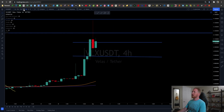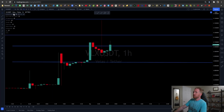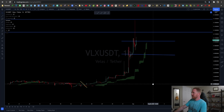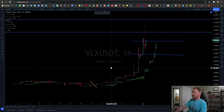Okay. All right, so looking at the 1 hour chart here, let's go ahead and take a look at that. And what I look at first, of course, on the 1 hour chart is the Ichimoku cloud. Okay. Now this is pretty obvious, you can see what's going on here. When the price is above the cloud, it's considered a buy signal. So we've had consistent buy signals, obviously, over the past few days.